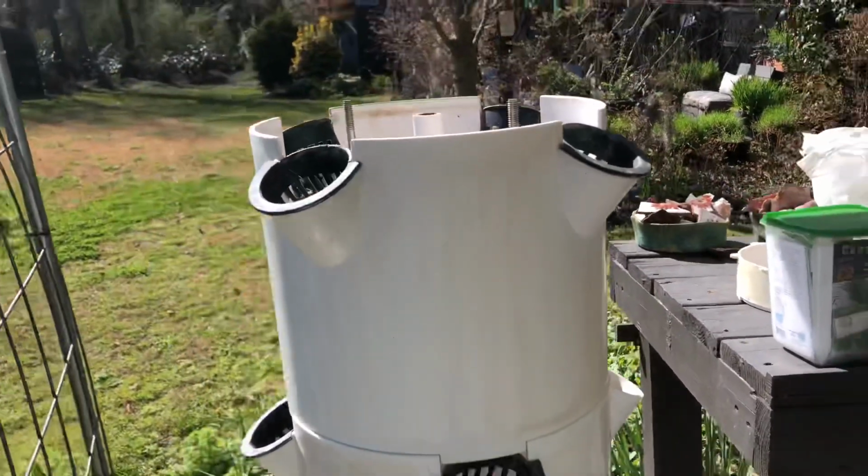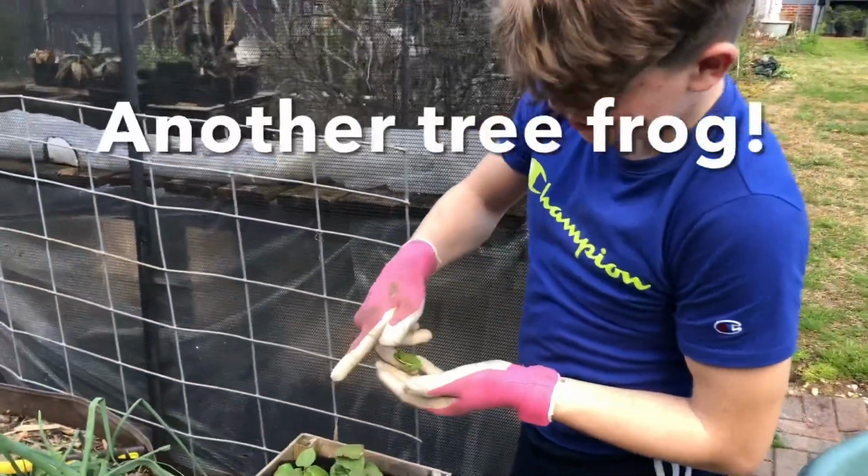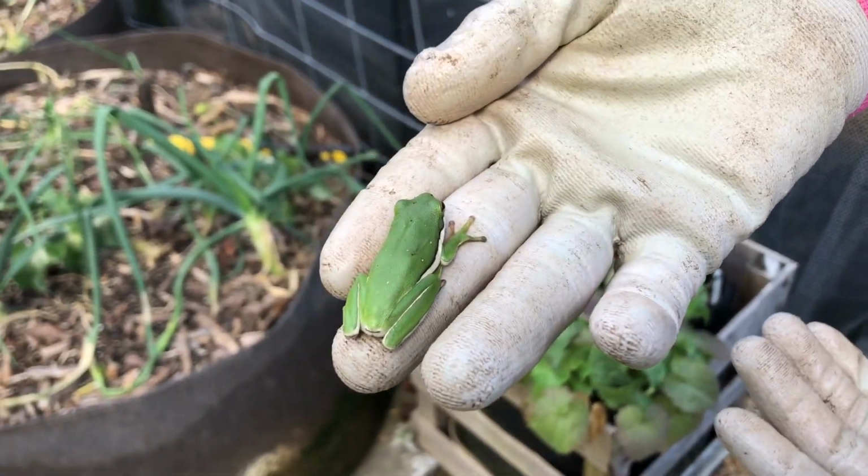But we're gonna fill this up with broccoli. So we found another tree frog. They're so cute. Gosh, I love them so much.